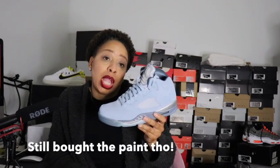But I was supposed to be buying paint and I bought these instead. But no, for real, I was able to pick these up from my local Champs store at the Galleria here in St. Louis, and I looked them up. I was just like, if I don't buy these, I'd be a damn idiot. So yes, I do have the Jordan 5 Bluebirds in a women's size 9.